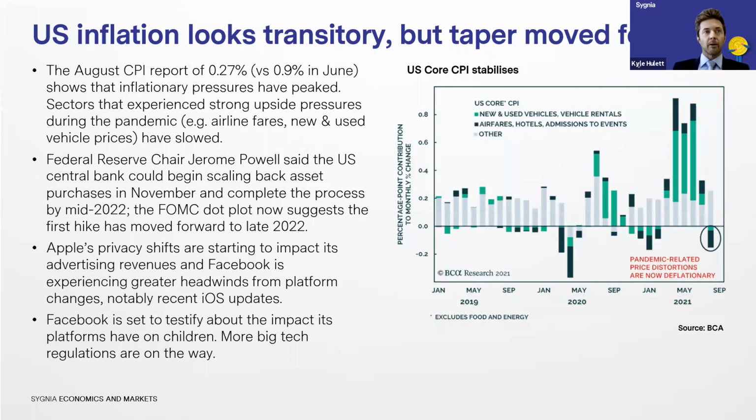And that's been allowed due to negative inflation from airfares, hotels, and admission to events, but also a small negative from vehicle rentals, and new and used vehicle prices. New and used vehicle prices spiked quite aggressively because of the chip shortage, and we are seeing the price of those chips come down.